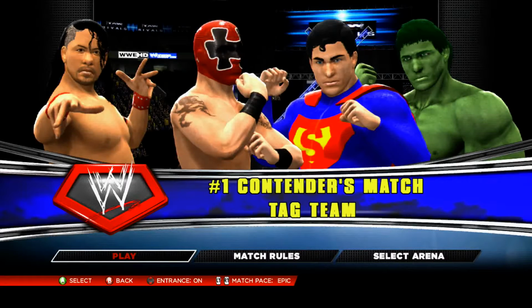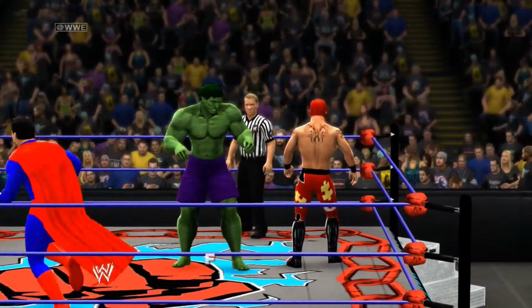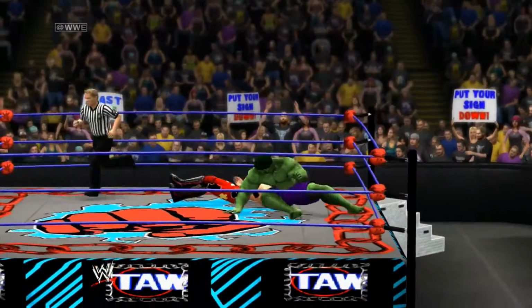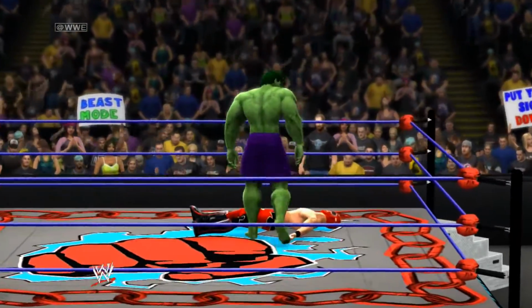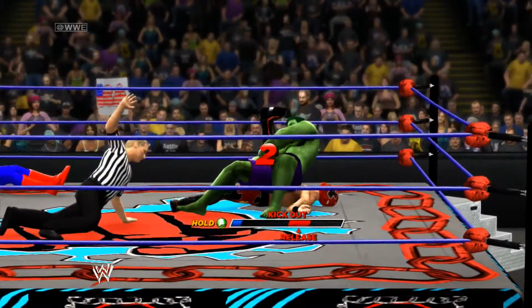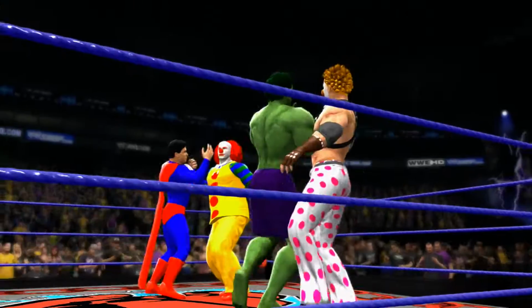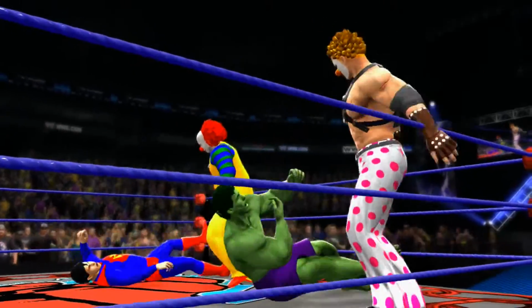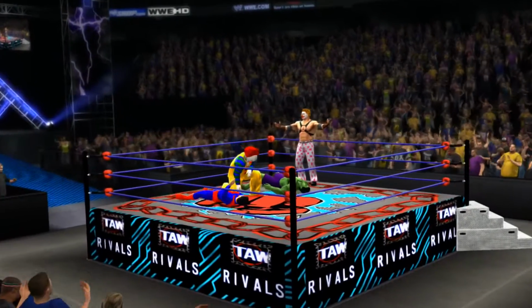The show kicked off with a huge tag team #1 contenders match, as Shinsuke Nakamura and Jigsaw took on Superman and the Incredible Hulk. And with the #1 contendership on the line, and after a great, grueling matchup, the Incredible Hulk pinned Jigsaw with a huge Gamma Bomb to secure the #1 contendership for himself and Superman. However, after the match, the current tag team champions, Pennywise and Sweet Tooth, came down to the ring and assaulted both men. And that's sending a message that they will not be easy to defeat come No Escape.